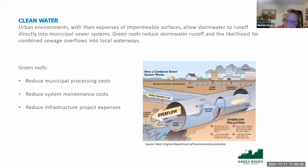Urban areas are covered with impervious surfaces: sidewalks, roofs, buildings, roads. It all causes more stormwater runoff. And when you have so much stormwater runoff, it causes problems with combined sewer output. And green roofs can help mitigate this problem. And green roofs can reduce the municipal processing cost, the maintenance cost, and future expansions to the system, all of which can be extremely expensive. Next slide.